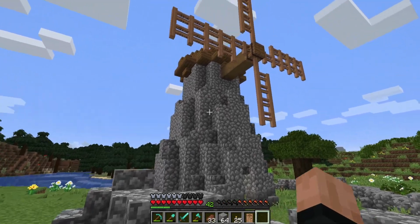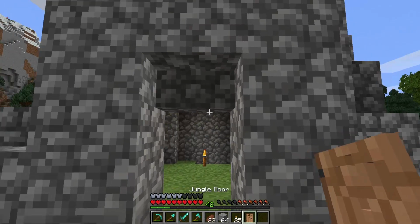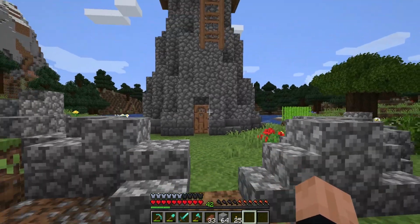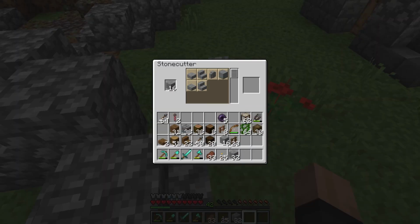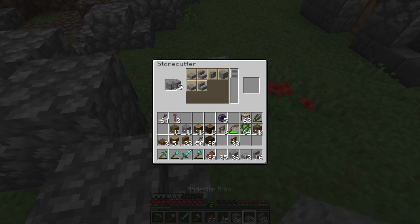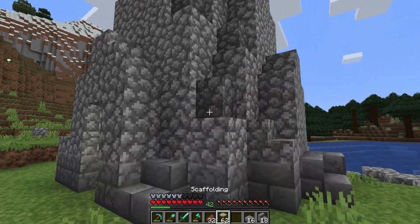Alright, there we go. Went ahead and got it all detailed out and roughened up. And we're going to go ahead and do some more detailing here. First of all, I want to add a door there. I think I want it to be a jungle door. Yeah, I like that. But let's go ahead and craft up some andesite stairs, some andesite slabs, maybe a couple more. And we're just going to go through and kind of texture this tower here.